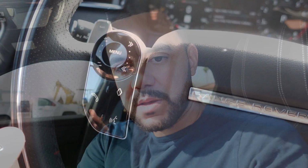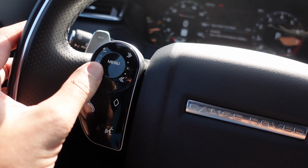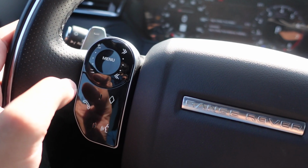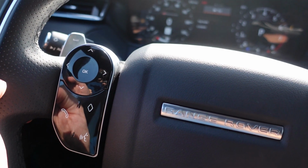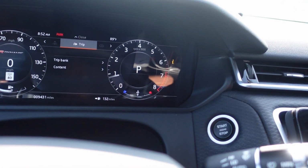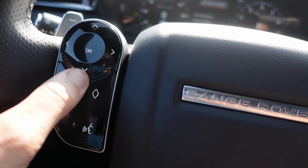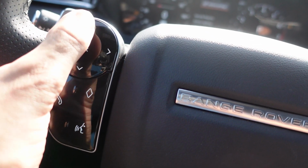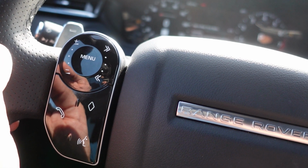Let me show you a couple of gestures that you can do that I really like. So this touch gesture is, if I swipe my finger around, the music will go up, as well as I can tap to skip along. Another cool thing is if I press menu, these gauges actually change. And then I can actually do different changes to the gauge board here if I want to make any adjustments. And then once I'm done, I can just click OK, or I can press up to close it and it switches back. I think this feature is very nice.